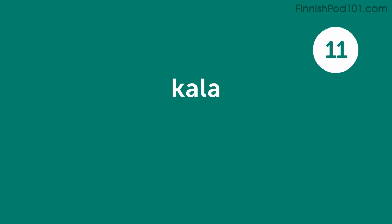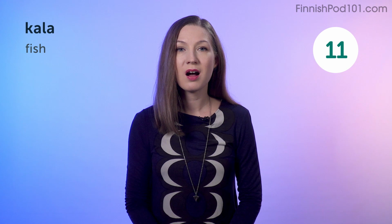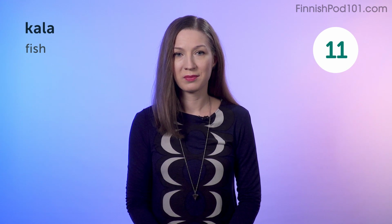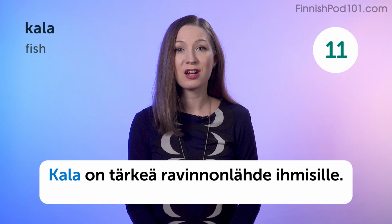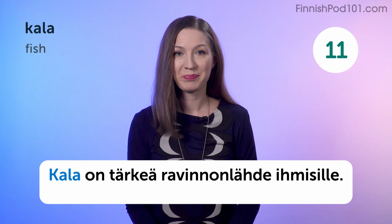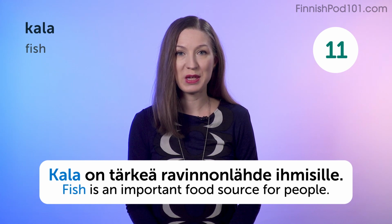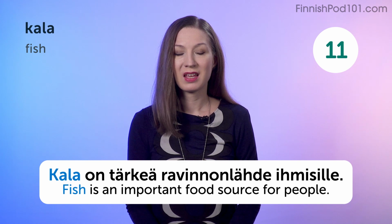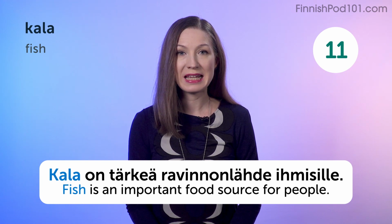Kala. Fish. Kala on tärkeä ravinnonlähde ihmisille. Fish is an important food source for people.